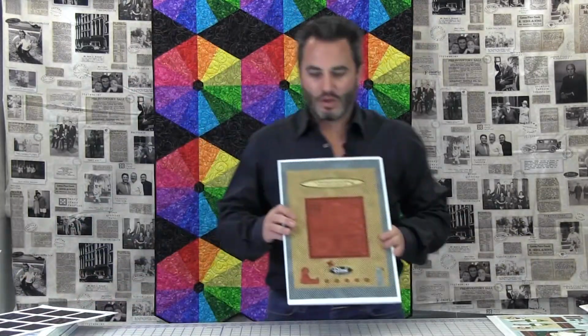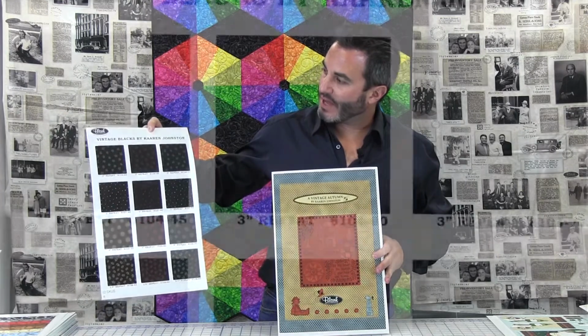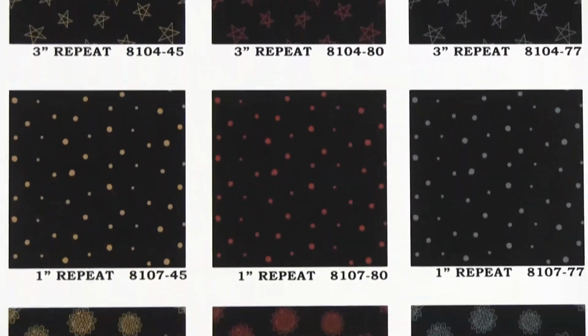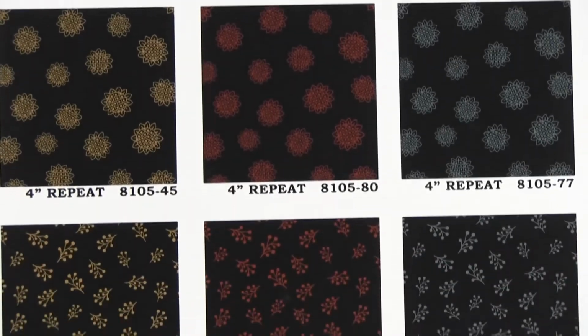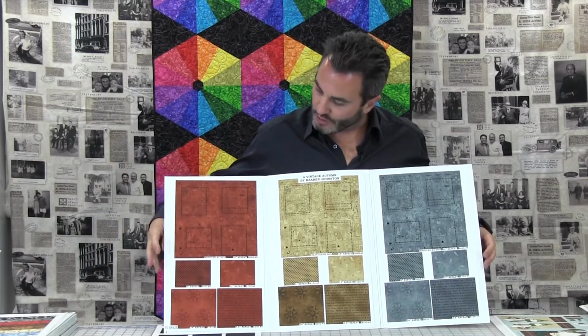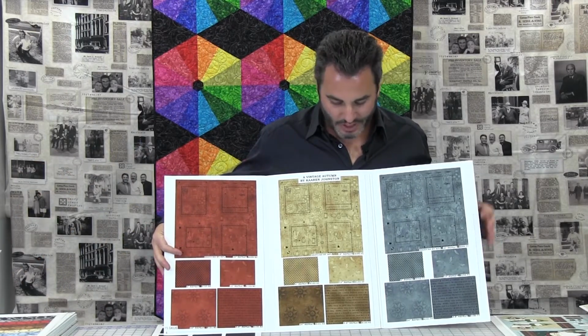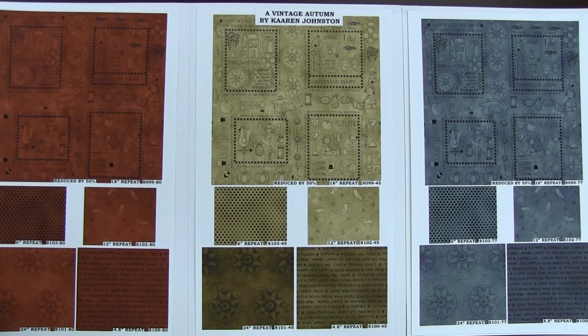Next up, we have A Vintage Autumn by Karen Johnston, and it does have 2 A's in her name, which is kind of neat. And to go with this line, we have a vintage black line. This is also by Karen. And this is used in several of the projects, as you can see when I open the card. So here we go. We have 5 prints in 5 different color stories. We have this kind of burgundy with a beige and this shade, this kind of dusty shade of blue-gray.